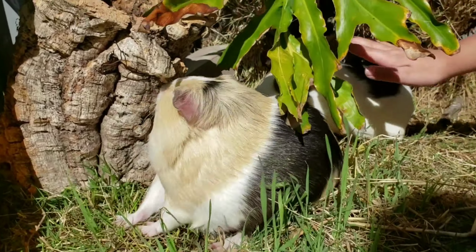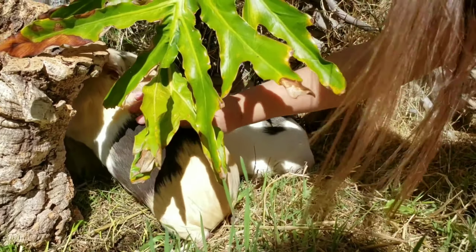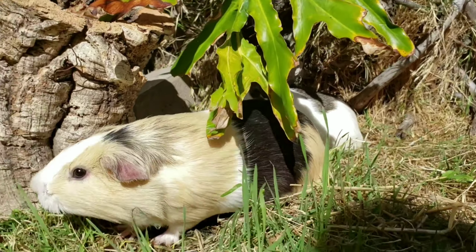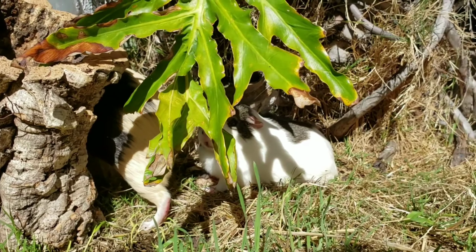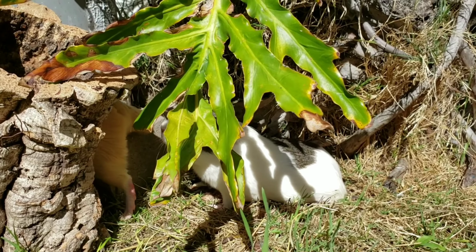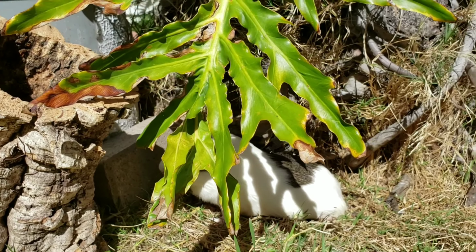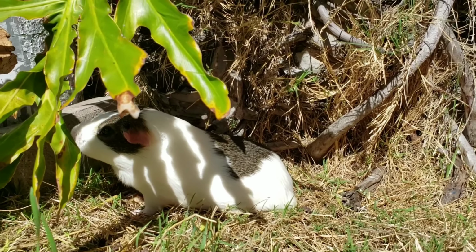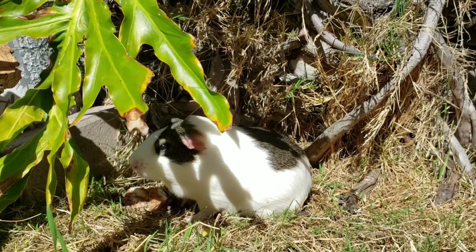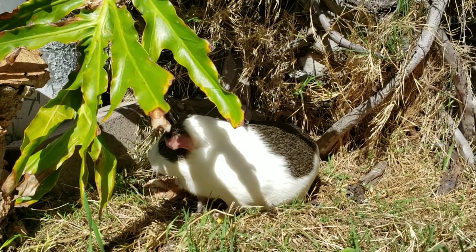These are my guinea pigs. So this is Elsa, this is Sprinkle, and they love to poop around and pee around. And Sprinkle is just trying to get out because she just doesn't like to be touched. So we try to get her, but she just runs away when we get her.